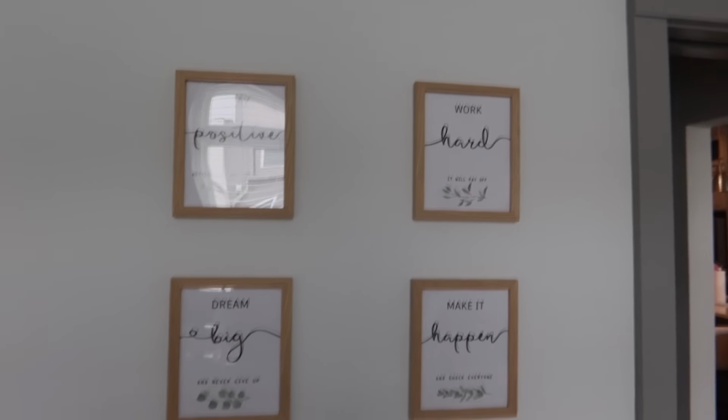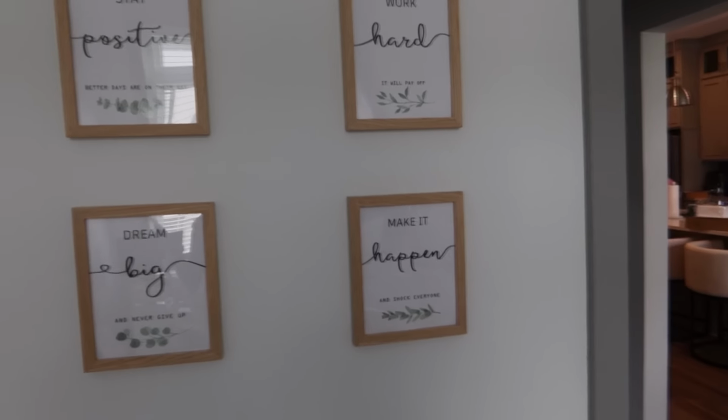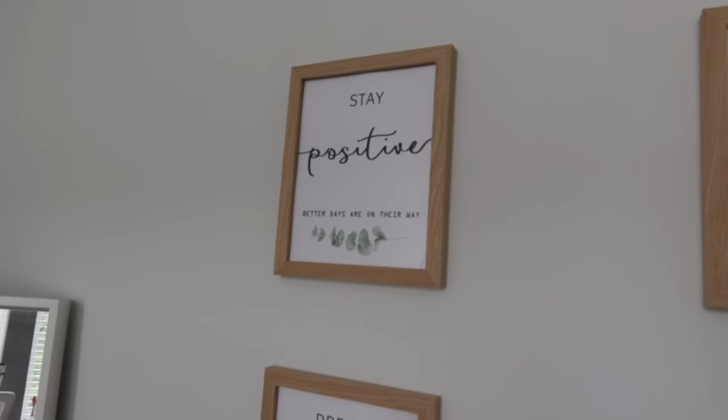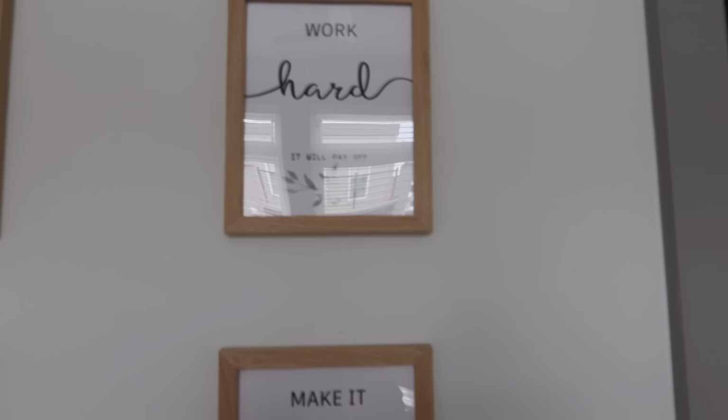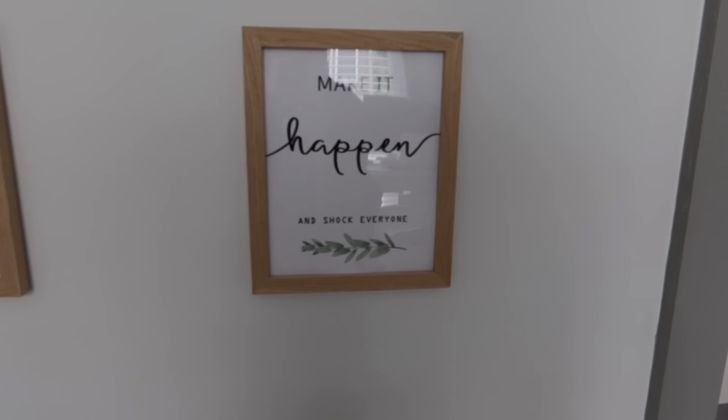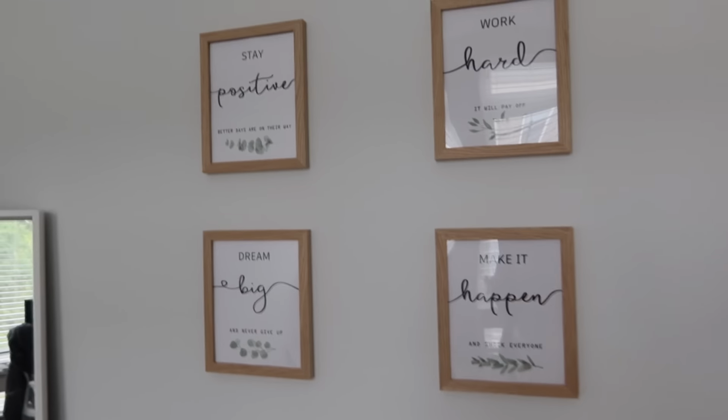And then also, I forgot, I added these from Amazon because when I have my meetings, this is the background that they see, so I wanted something here. It says, stay positive, better days are on their way, work hard, it will pay off, dream big and never give up, make it happen and shock everyone. And Dalen said that it's kind of girly in here, so he wants to put an MLK poster right here for him. And I said that's fine. So that's all of the office updates for right now.